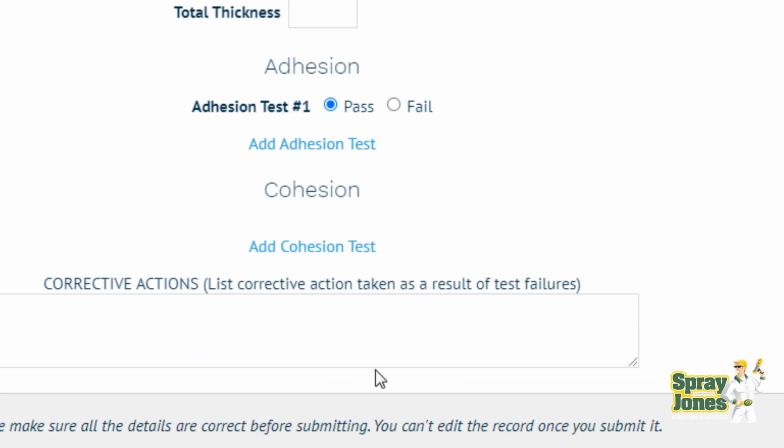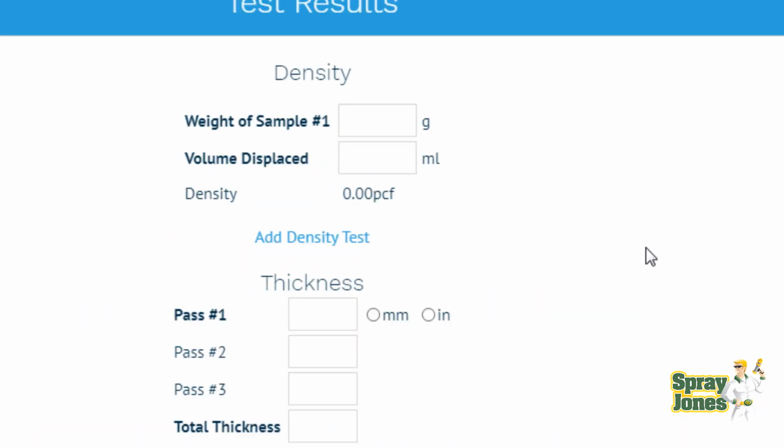And then listing corrective actions, right? If a primer needed to be installed, or if there was something in the way, or whatever you needed to do, or recorded test actions that you've taken, this is the place to do it. And then they put their name in, and by entering my name, I hereby confirm the information provided in this form is complete and accurate, and then you send this on, and it's off to the cloud.